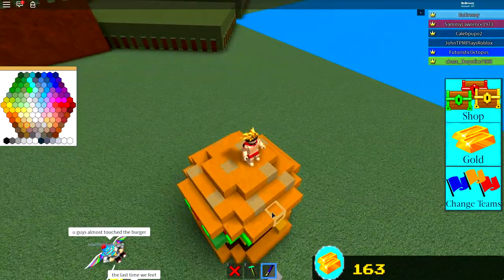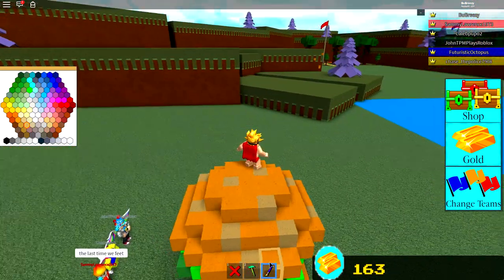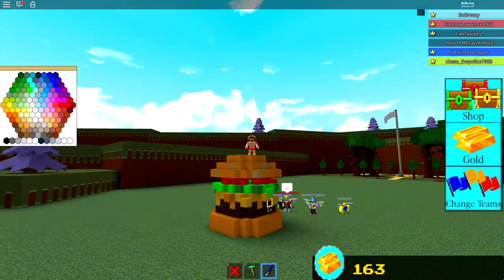It doesn't matter which ones you do. It's not like you have to do one way or the other. It should just look good or it won't. Just like that. That looks really good to me. Oh, I could so eat this burger.